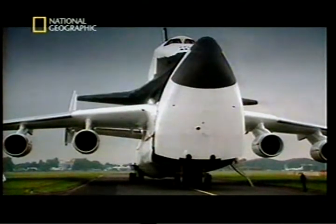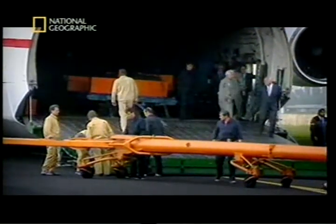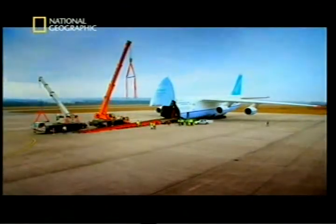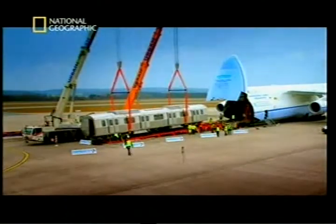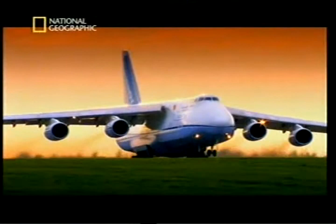But at the moment, Antonov's one-off superplane is grounded for a major refit. So for the time being, the Antonov 124 truly is the king of cargo planes. Until someone builds an even bigger one.